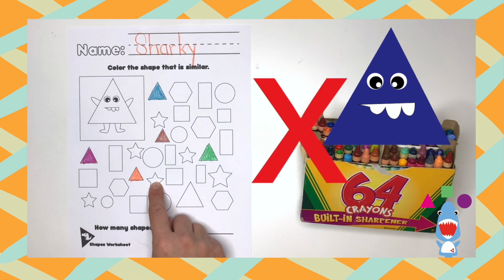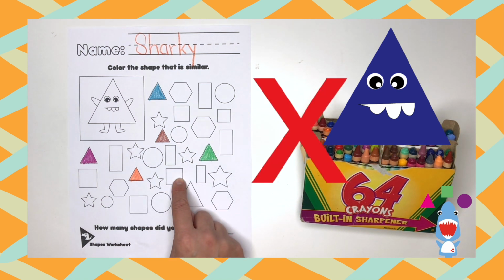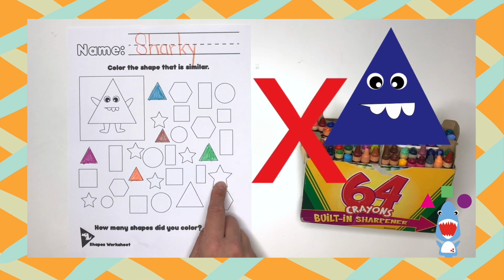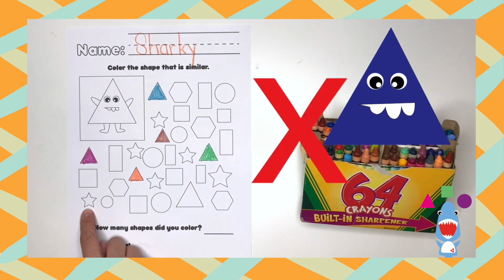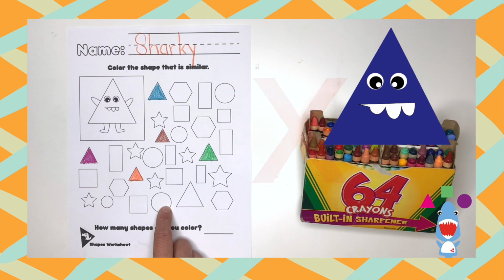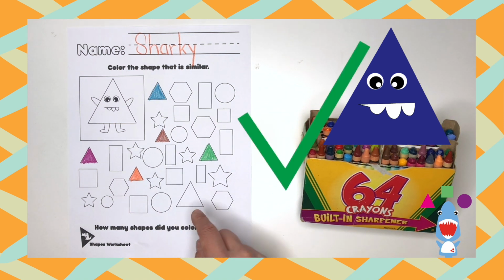How about this one? Nope. This one? Nope. How about this shape? Nope. This? No, that's a star. No, that's another star. And this one? How about this one? And this one? How about this shape? Great job! Let's grab our crayons.